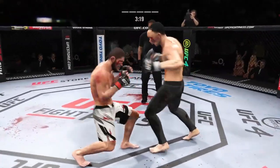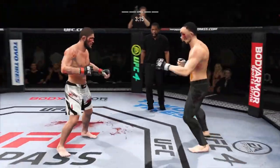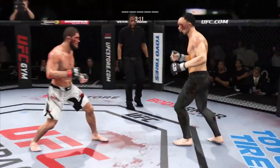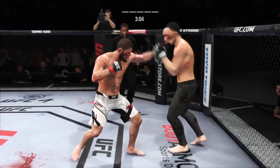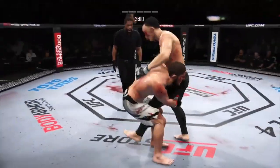Timing his shots nicely here, champ. He's doing a great job of mixing everything up and using a lot of diverse strikes. That's a big strike right there. Shows him the left and then follows it up with a right. Nice 1-2 punch there by Nurmagomedov. Stuffs that takedown attempt without issue.